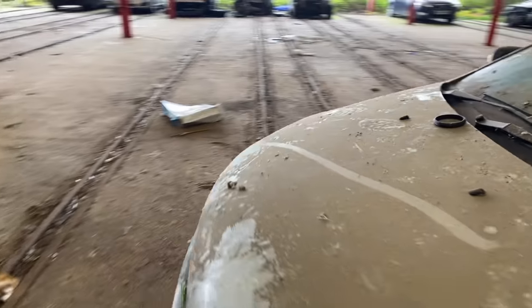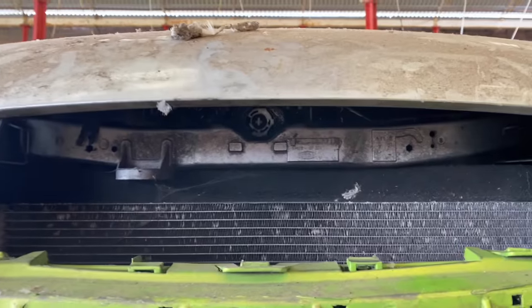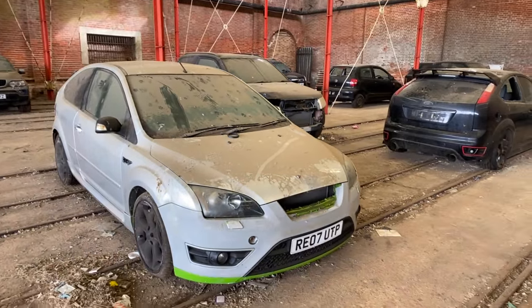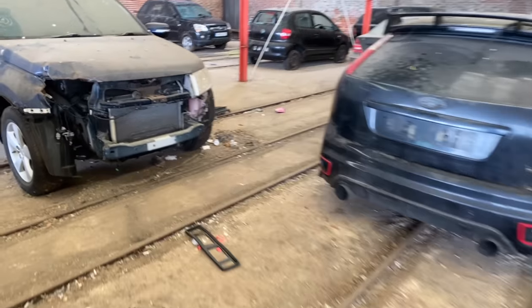But like the other one, I don't think we're going to be able to have a look at the engine because you need the key to open it. And that one's missing completely. But... never mind. Still an incredible find. Absolutely incredible find. Let's go and have a look down here.